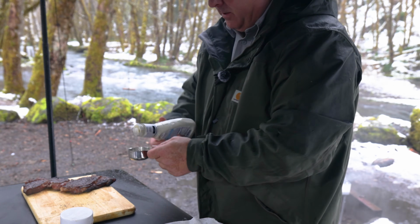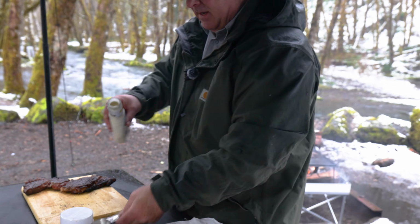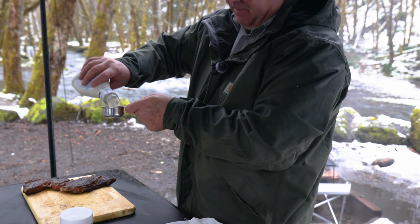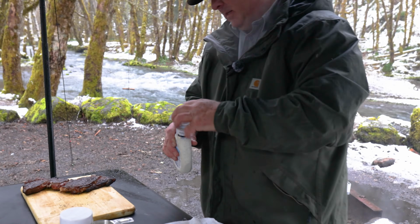I know for people in the Northwest this is normal, but some parts of the country look at you like you're a little crazy when you want to dip stuff in ranch dressing. But I like it.